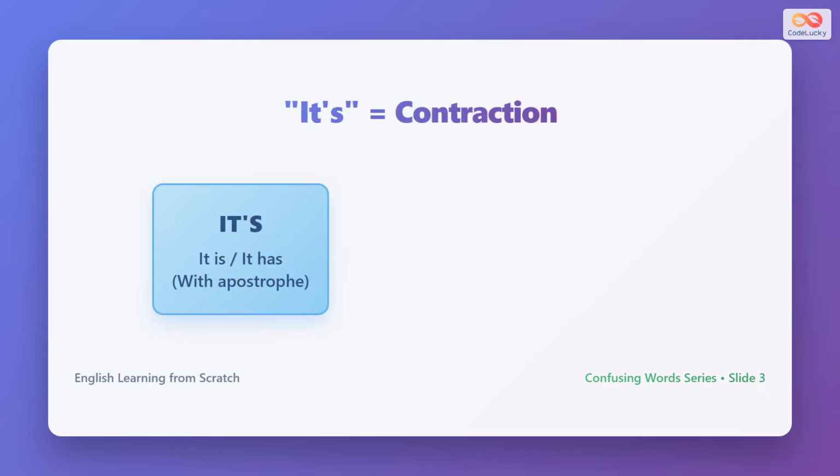The second word is it's, spelled i-t apostrophe s. It's is a contraction. A contraction is when we combine two words into one shorter word using an apostrophe. It's is short for two words, it is or it has. For example, it's raining means it is raining. It's been a long day means it has been a long day.